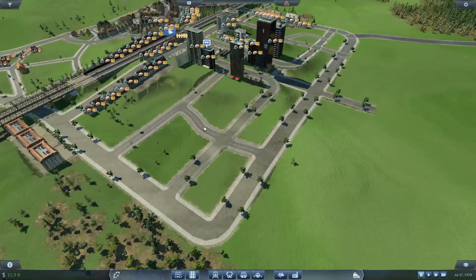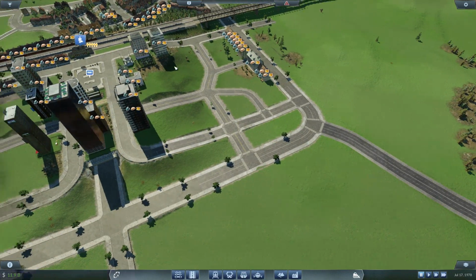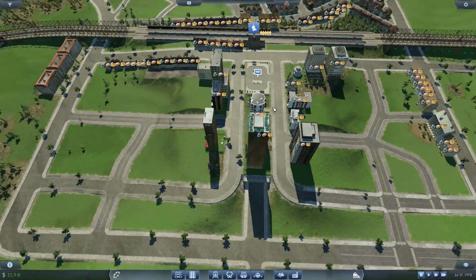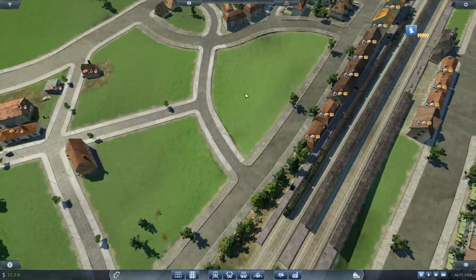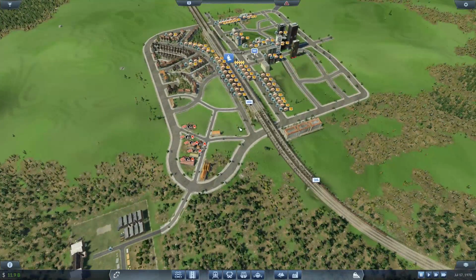So I think this area is all going to be housing. I'll probably put housing down here. This area will be commercial. This area will be commercial. And then I'll probably put housing here. And then this entire area, and I'll probably extend out this way a little bit, will all be industrial.